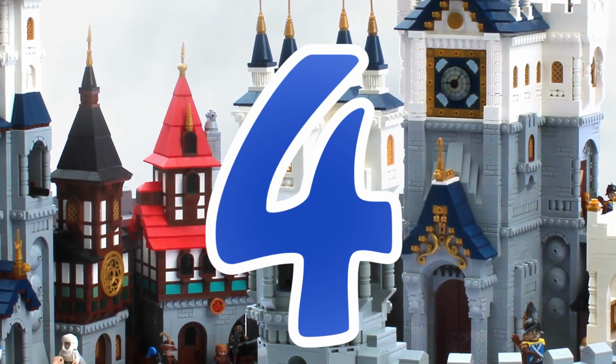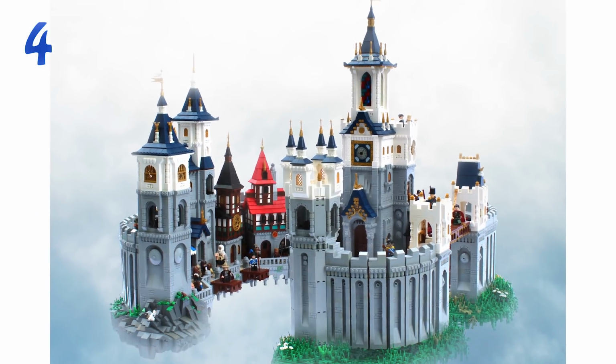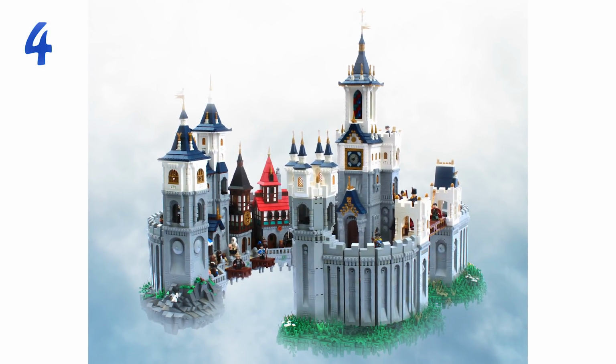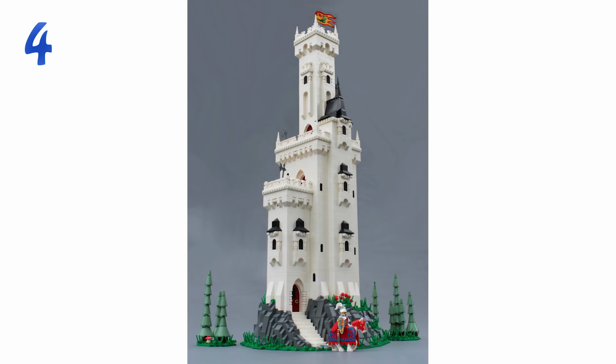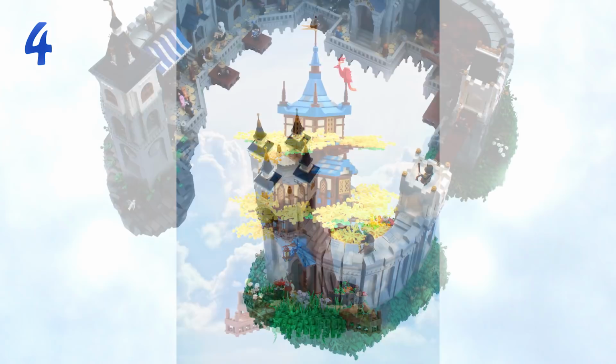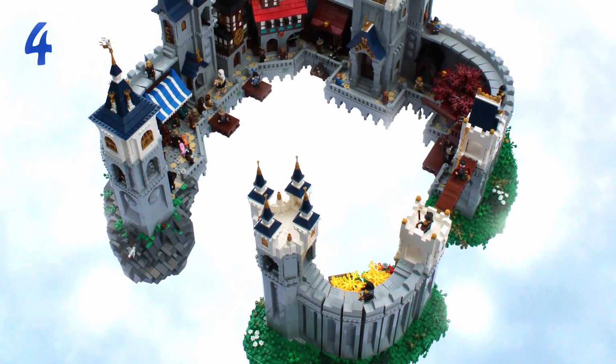Number 4, a much more grandiose MOC than the previous ones. This is coming from Brother Steven and the name is the City of Alaylon. Some of the MOCs we featured from Brother Steven were also quite amazing ones and he definitely keeps his impressive style in this one. It seems like a fantasy city floating in the air, high in the clouds.